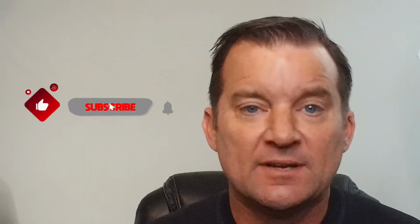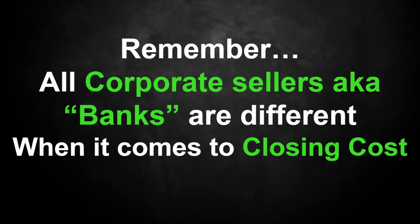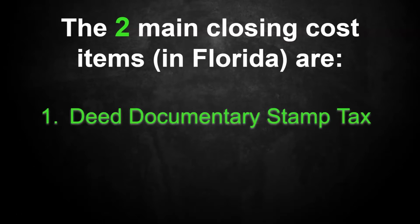Okay, let's jump right into it. So how do closing costs work exactly when you buy a foreclosure? Just remember one more time, every situation is going to be different. Make sure you know ahead of time what the seller's policies are and what they're going to pay as default. Now there's two main closing cost items in the state of Florida, which is what I'm going to talk about since I'm in Florida. The first is going to be your deed documentary stamp tax.